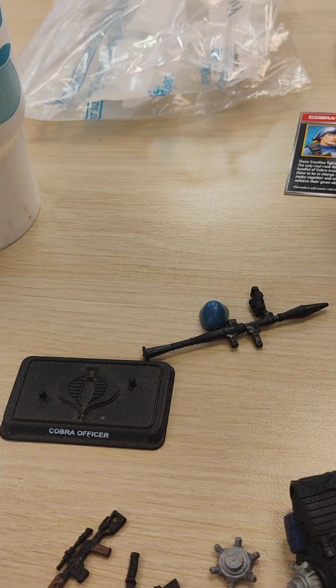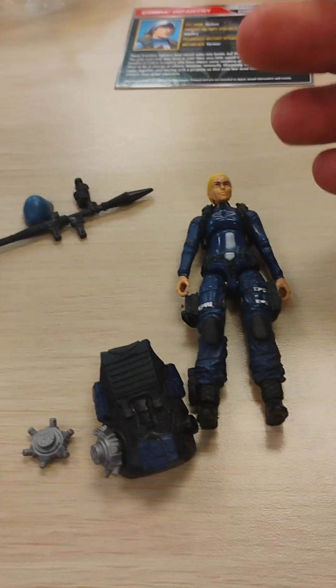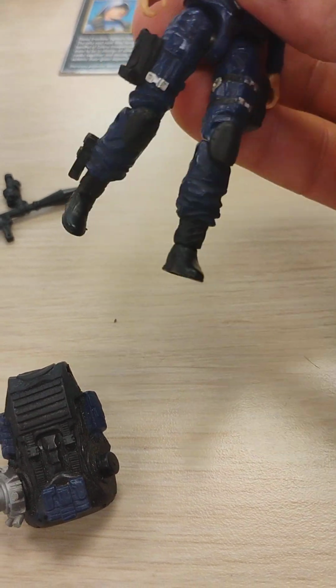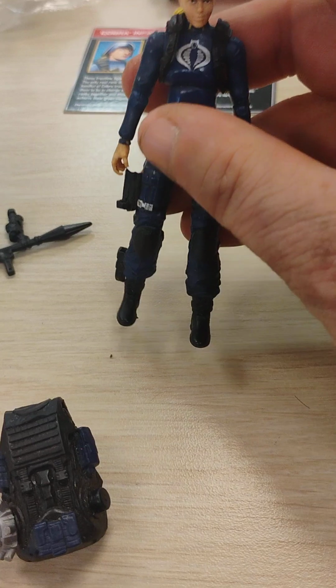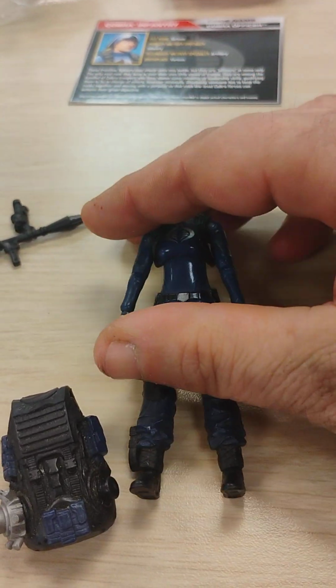It's good to have a short little paragraph version on some of those bio cards, because you can't really go into detail, because these officers are not really a named character. They're individual, or they're a unit of multiple different people.